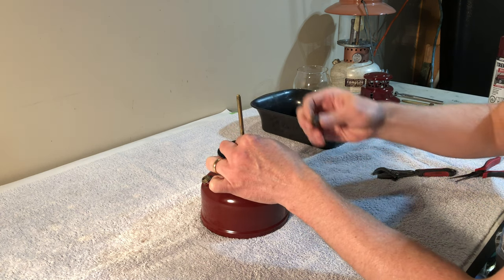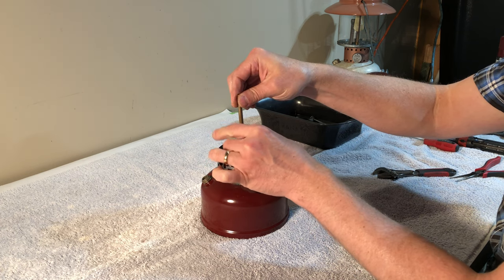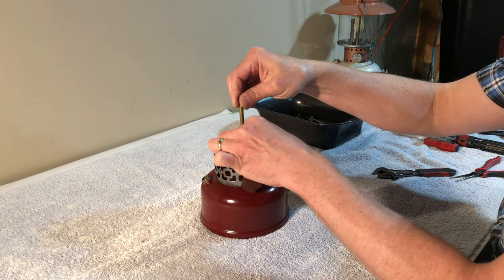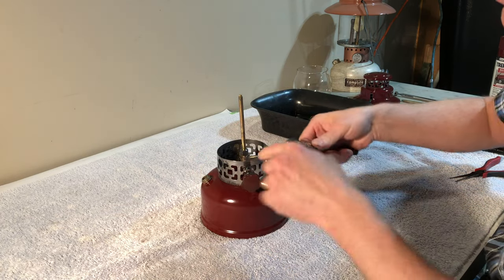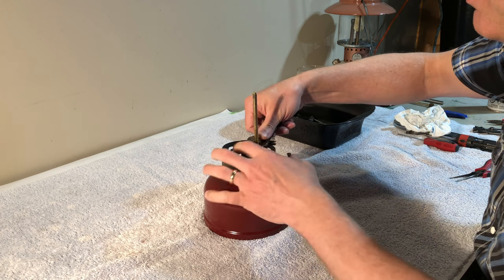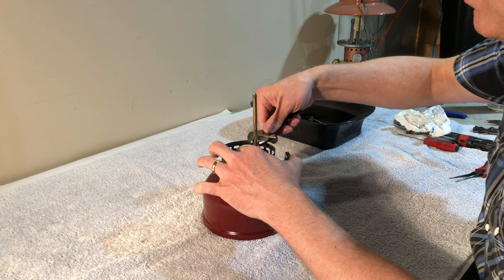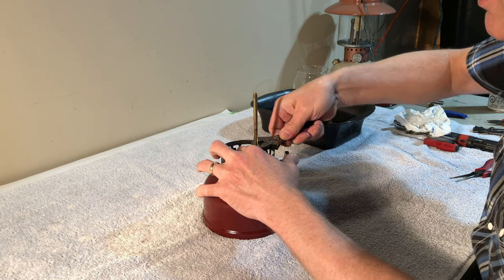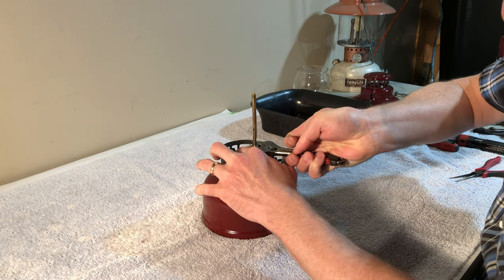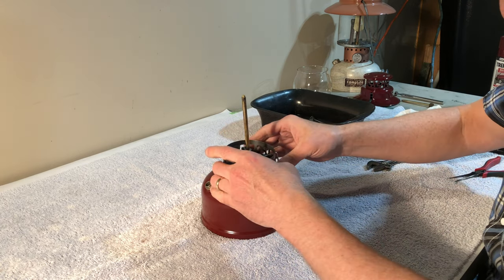And again, another giveaway that this was a wartime lantern. The ones I've got from the 40s and 50s all have a brass generator nut on them, and this is steel. I didn't realize that until I had it in the citric acid. Okay, got the generator on.